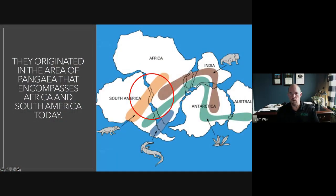When we look at where this occurred, it would have been a landmass called Pangea at the time. This would have predominantly encompassed what we call today Africa and South America. At that time, both of these land masses were joined. They're now separated by what we call the Atlantic Ocean today. But if you look at this area in the middle regions of South America and Africa, that's basically where we see these grasses originating from.